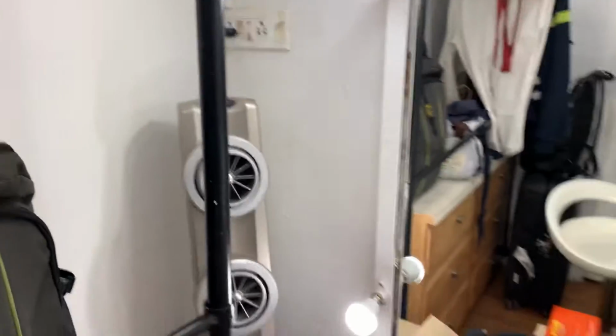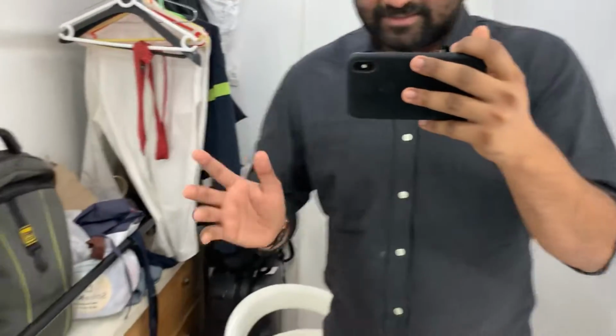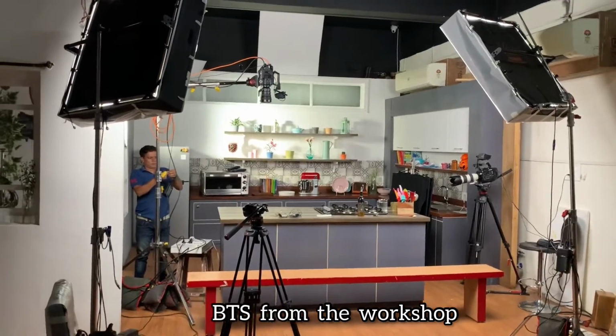Here, and this is my first time in such a room. All the makeup equipment and everything else. I think this is like a green room or something. We're going to start the workshop in a few minutes and I'm really excited because this is one of my favorite topics to cover. Let's see how it turns out. This is the set, guys.